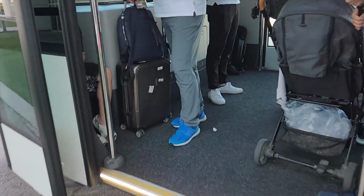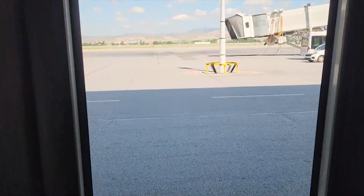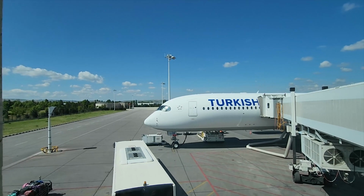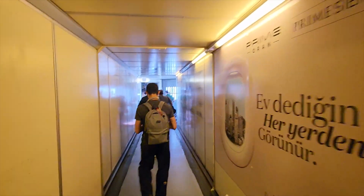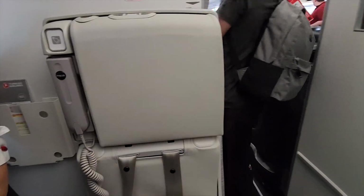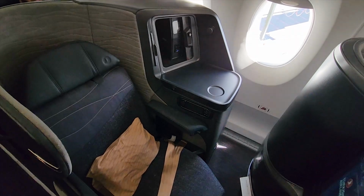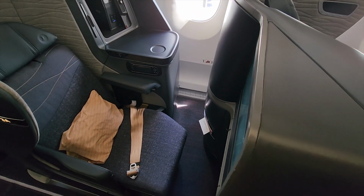Let's go on the bus. It's a separate coach that takes us to the gate. See there? That is the plane. Let's go inside. Affedersiniz. This way, yeah, this side. Thank you. So, this right here is the seat I'm going to be flying on for the next hour. I'm going to do the testing of the product.